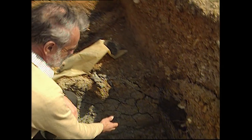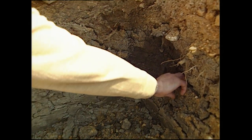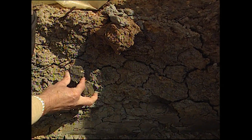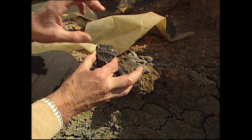Where the sun's got at it, you'll see it's very pale. When they get down to that, that stuff contains the animals and plants that actually lived in the bottom of the river. Right. So when you get down to that, let me know, because then we can take bulk samples of that.